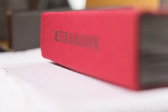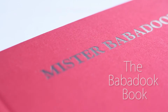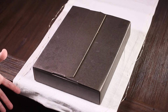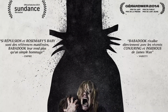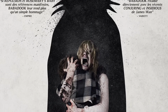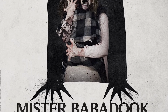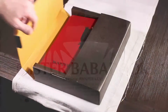Richie Man Productions here with a non-statue review today. There is something really interesting in this box, and you can probably tell by the title it has something to do with the Babadook. The Babadook was a film that came out a couple of years back, directed by Jennifer Kent. Great movie, based on actually a short film that came out on YouTube, and then was turned into a feature film which got some fantastic critical acclaim for its originality, and here it is.